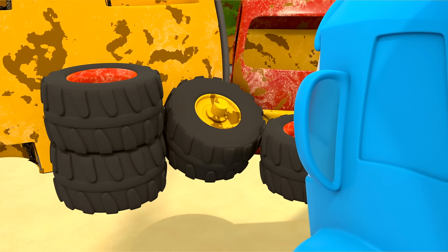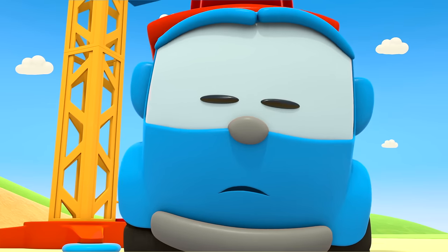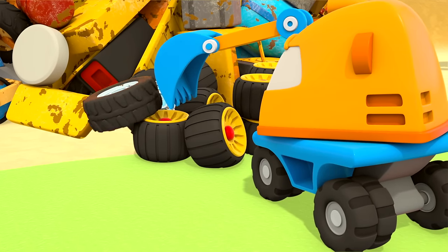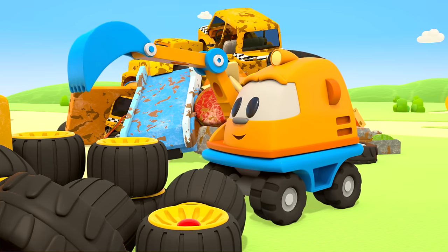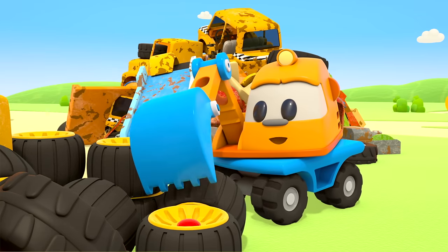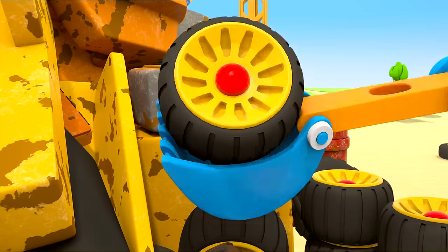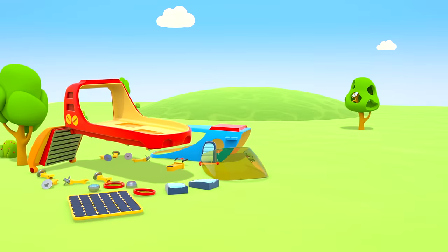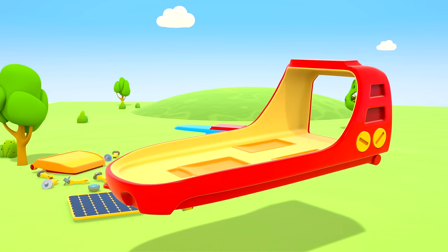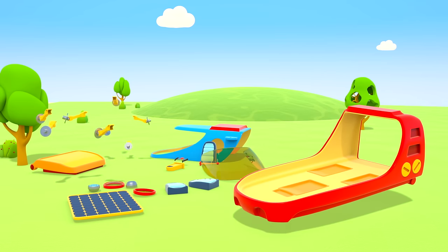Will these wheels do? No? What about these? Two, and four, six, and eight. That's exactly how many wheels the lunar rover needs. Let's start putting it together.